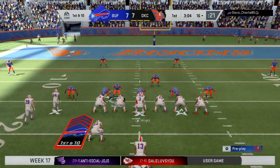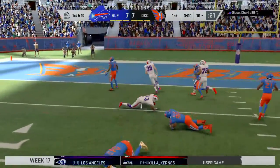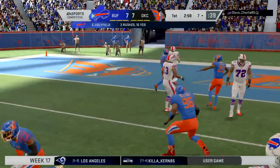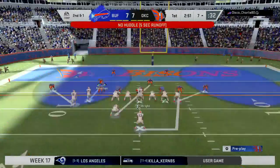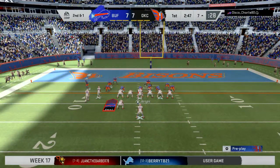Why? He scrambles and picks up a first down. But what else does he do? Protects himself by sliding and avoiding the big hit. Double plus, big-time play. 9 yards is the pickup there, and they'll have a 2nd and 1.